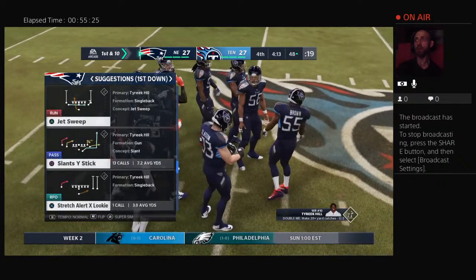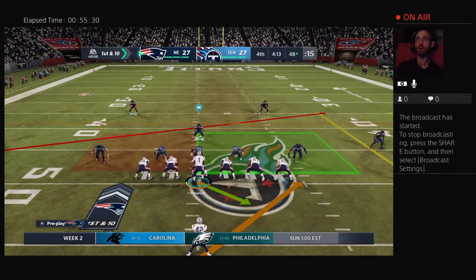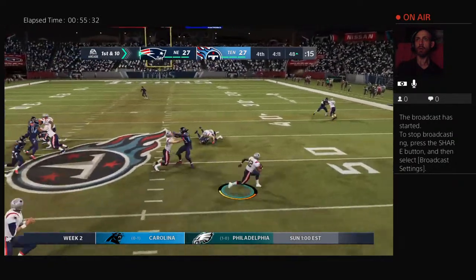He got smacked. I smacked the shit out of him. But this has been one of the better Thursday night games we've seen as they come up here on 1st and 10.